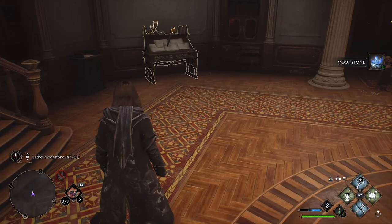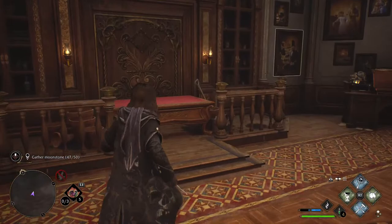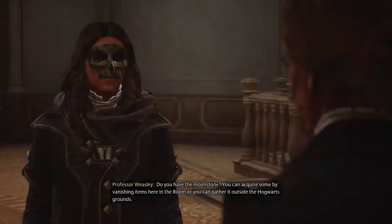You should be proud of all the potions you've brewed. Do you have the moonstone? You can acquire some by vanishing items here in the room. I have the moonstone you requested, Professor. Good. Then we may begin your lesson.